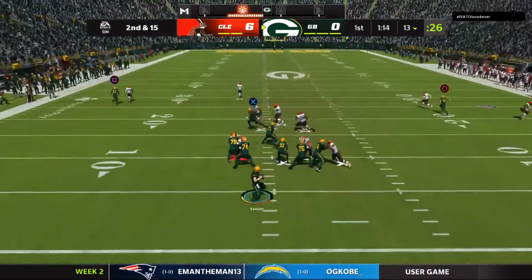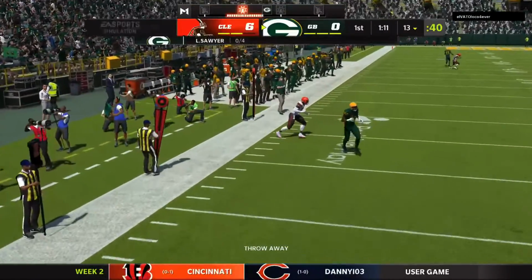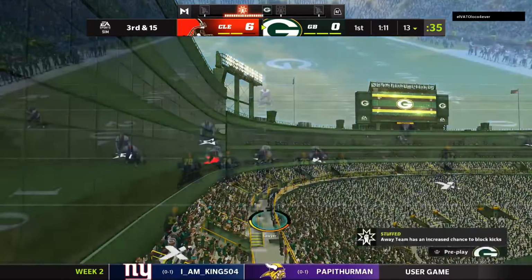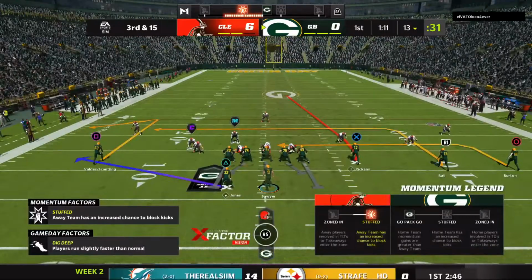Off the play fake, Sawyer. And seeing nowhere to throw, he chucks this one away from harm, incomplete. Now it's 3rd down. And he's missed now in his first 4 passing attempts. The rhythm is just not there to begin this ball game.